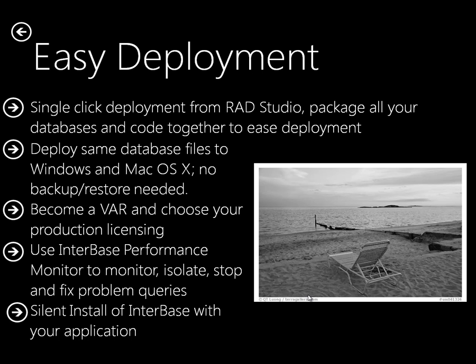Your application can be packaged with the database file and deployed directly to your Windows and Mac OS X platforms today with InterBase XE3, and in the coming year you'll be able to package the same database file to be deployed to the mobile operating system platforms.